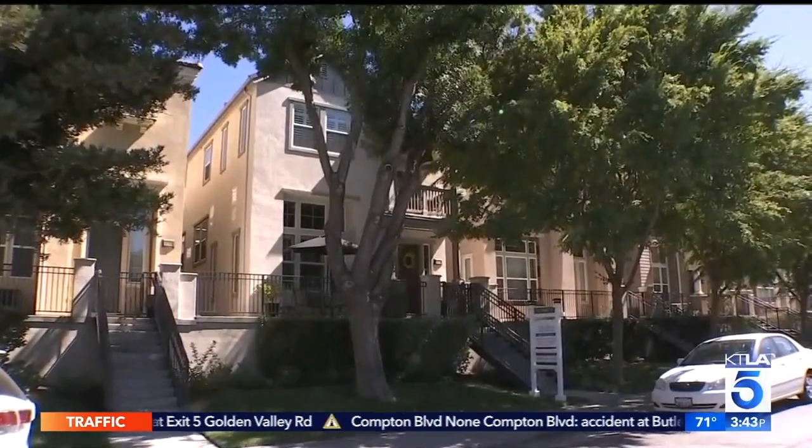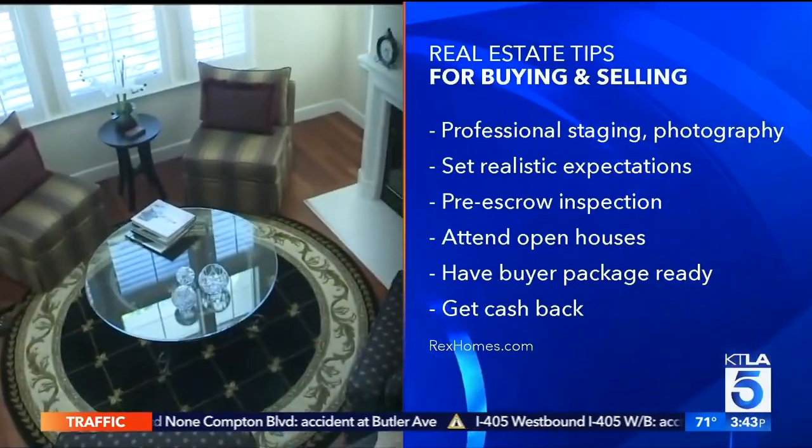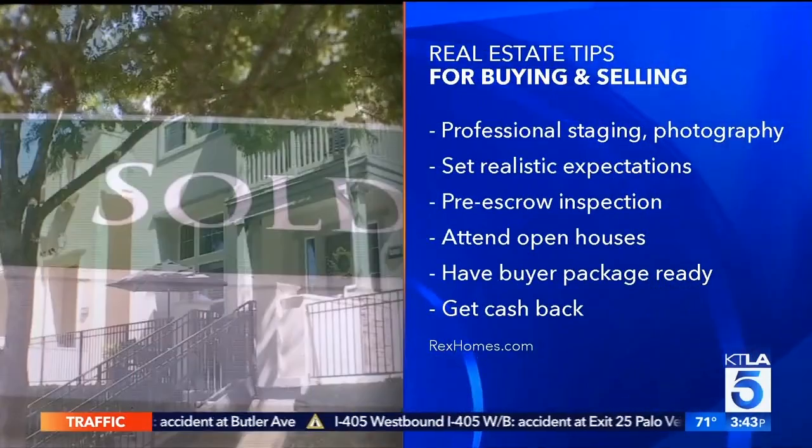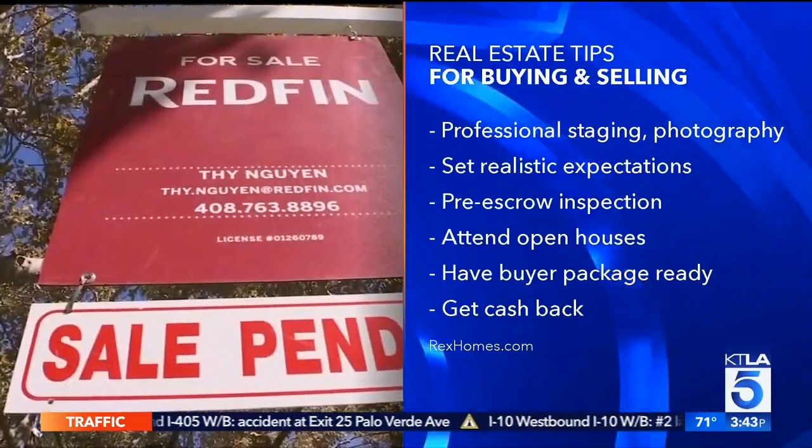So number one tip is to consider having your home professionally staged. It might seem obvious, right? But when buyers walk into your home at an open house, they want to feel comfortable. They want to feel like they're entering into their home, and you'd be surprised how many people have a lot of their personal belongings, or they haven't cleaned up. So clean like crazy. Remove personal belongings and clutter, and then consider having your home professionally staged.